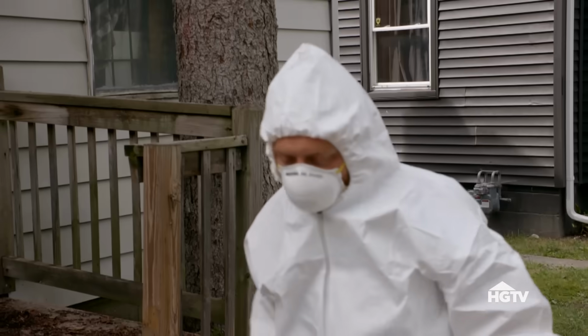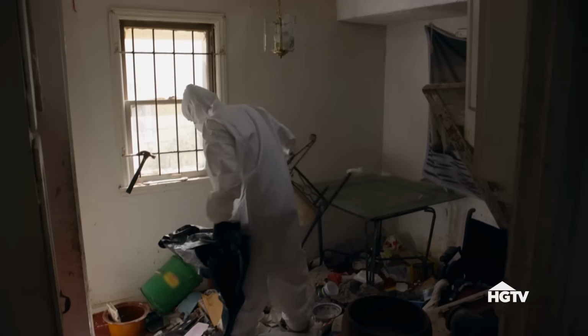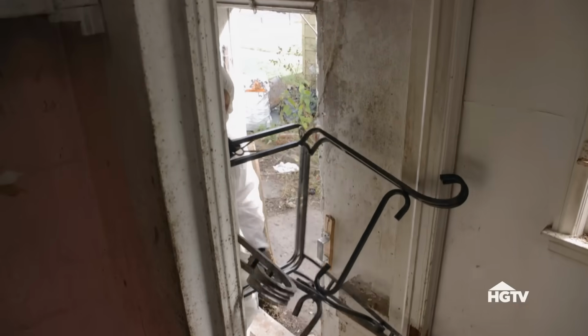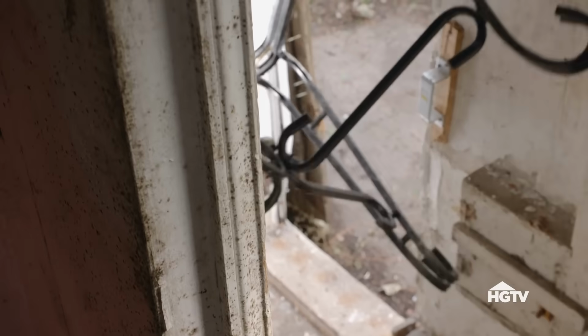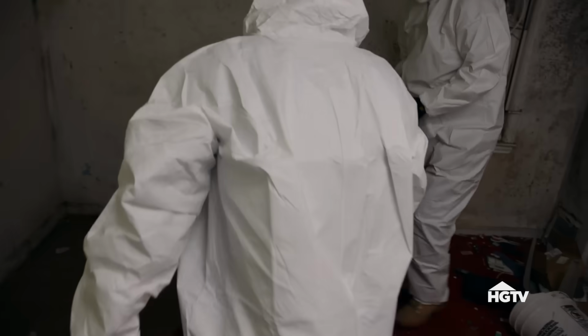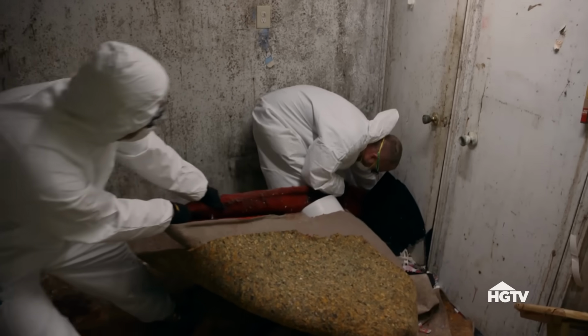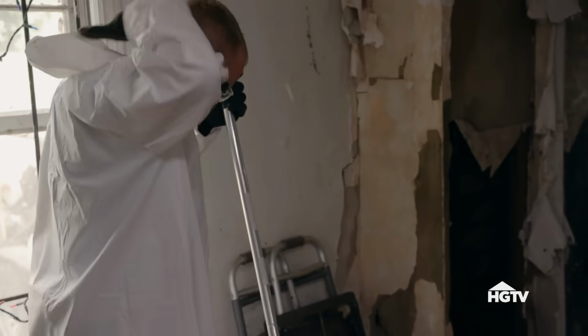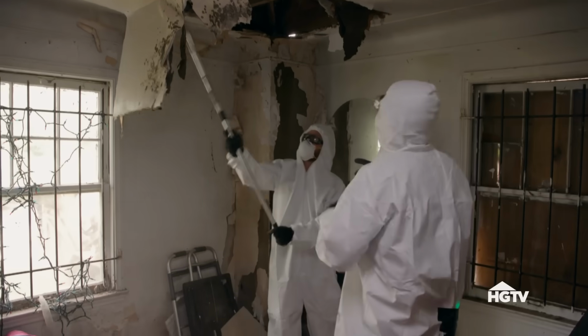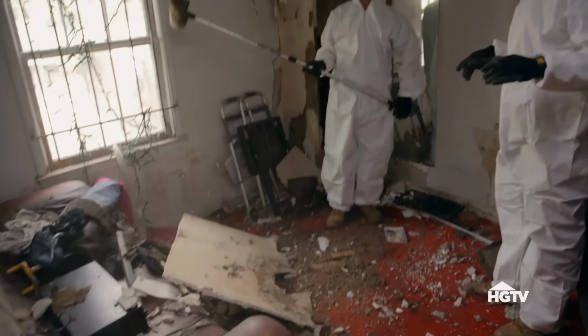You ready? No. Hey, a hammer. I didn't see these before. Those are pretty nice. Yeah. Put your hood up. It's about to get nasty. That's where that raccoon was living. Really?